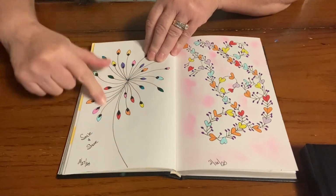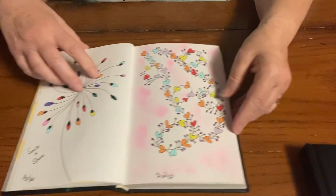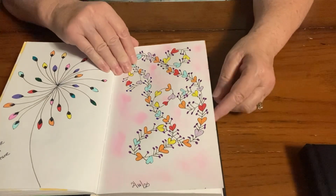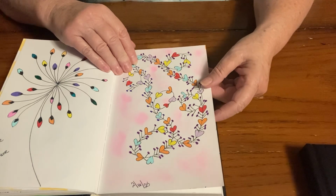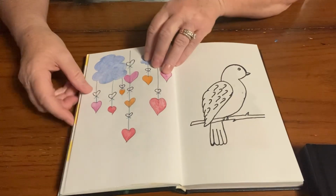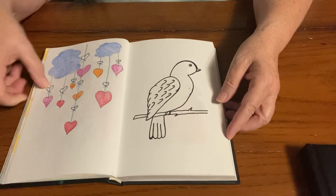But there's an abstract like I did on the big page. And then I loved this one, just kind of, whatever. I like that one. I might actually do that on a big piece of paper. And some more just hearts and clouds. Here was another bird.